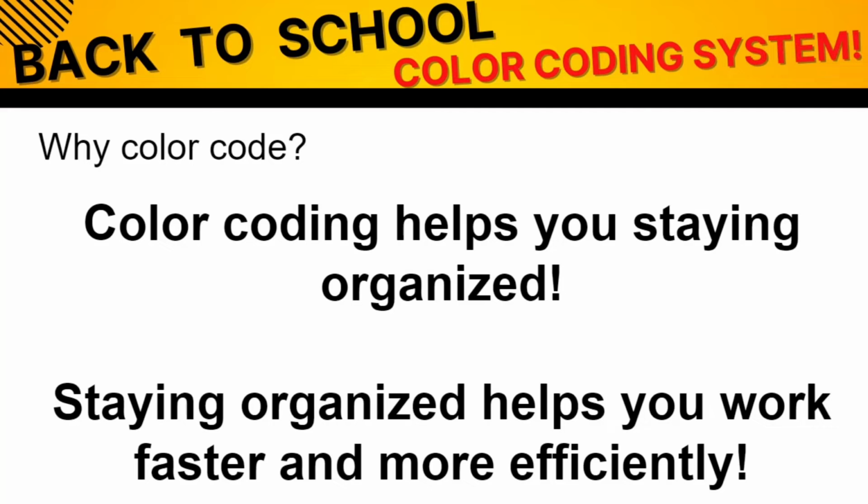Why color code? Color coding helps you stay organized. Staying organized helps you work faster and more efficiently. You can move quickly through tasks that you don't really want to do. Having a system helps you take your time back so you can do more things that you love.